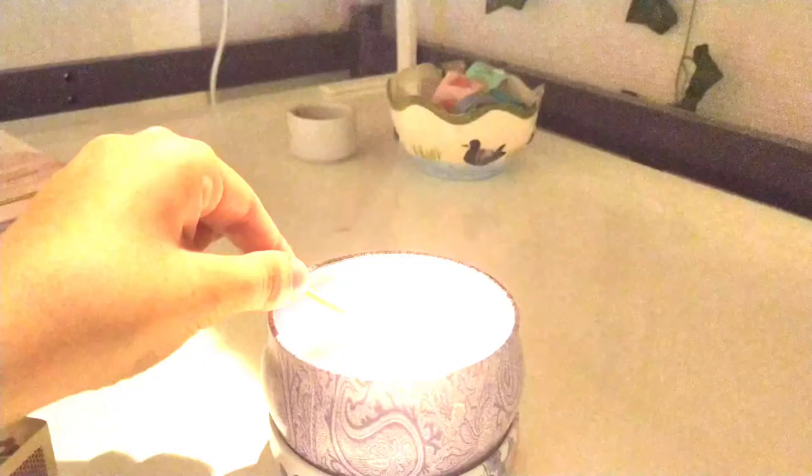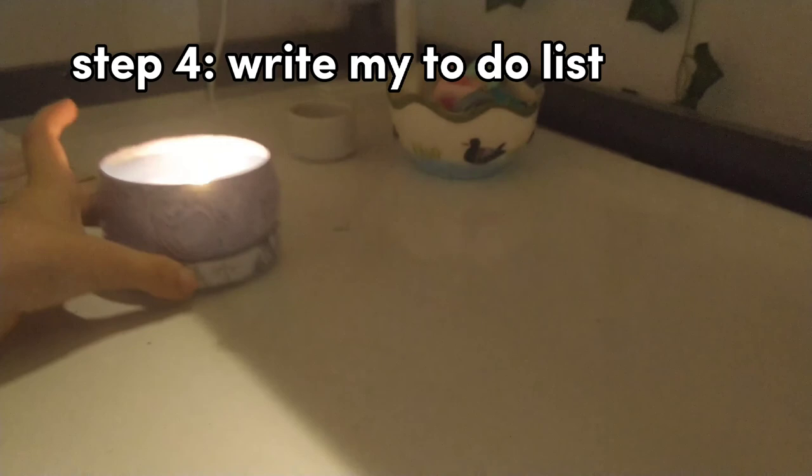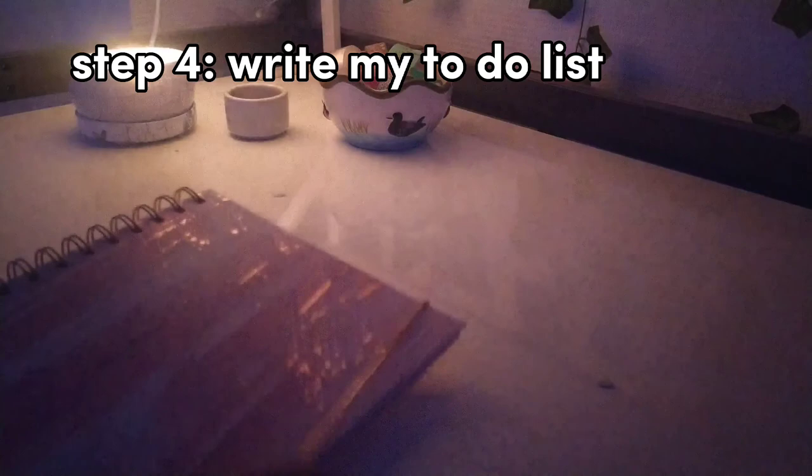I got out of the shower and now I'm just lighting up a candle, setting the vibe. And I'm just gonna be writing my to-do list, stuff that I need to do tomorrow, kind of journaling. This is always a part of my night routine because it's really calming and it's nice to stay organized.